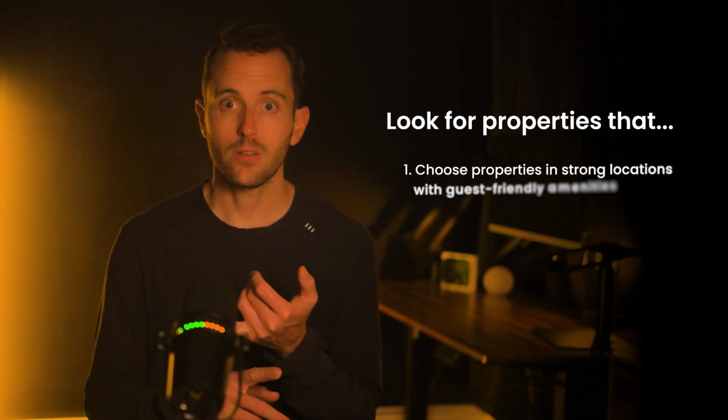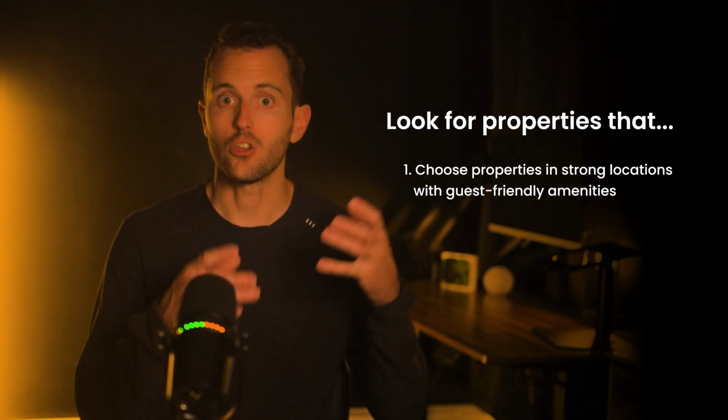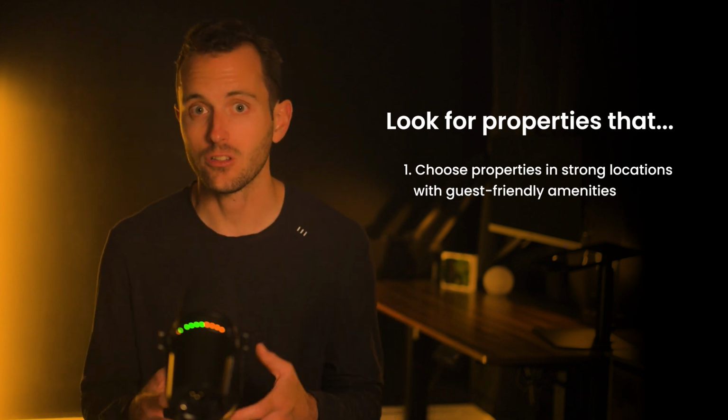The key to scaling is to grow strategically. Don't just take on any property that comes your way. Look for properties that first have good earning potential. You want properties in good locations with amenities that guests actually want.